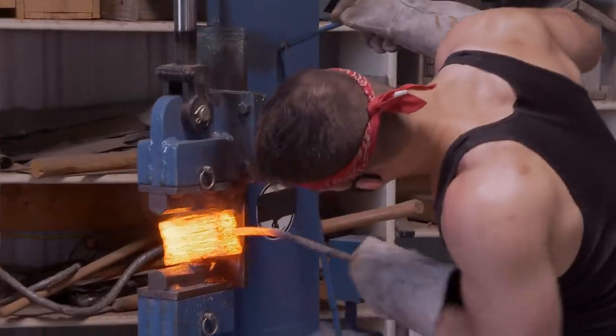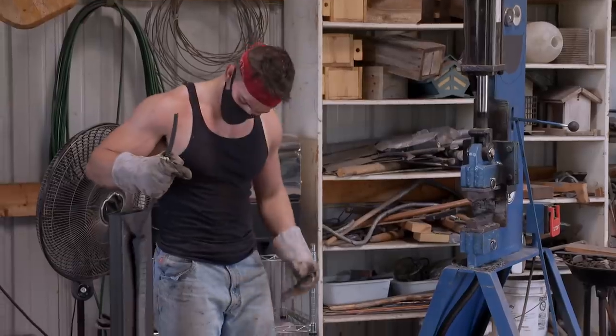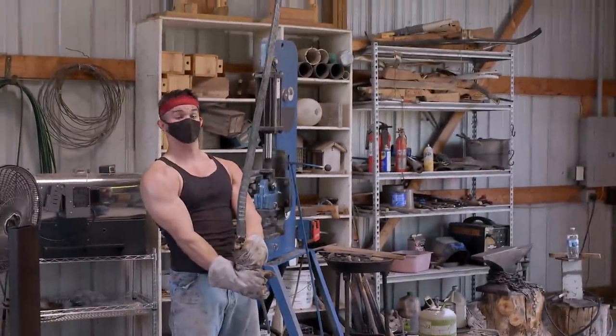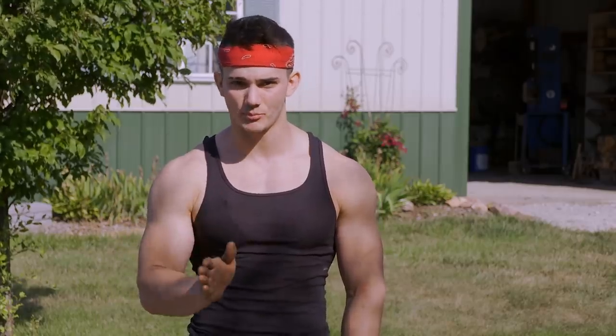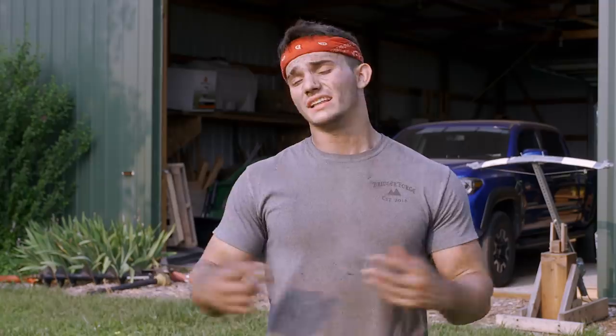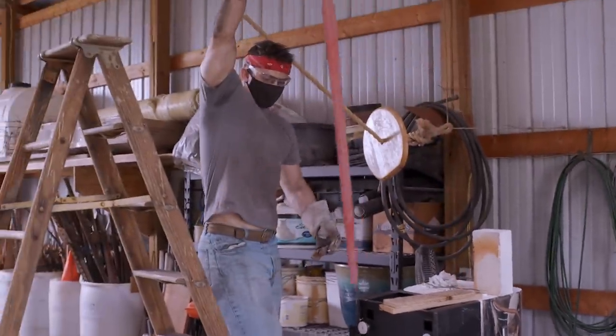From experience, I know the greatest challenge with any longsword build, especially if I'm doing it out of Damascus, is going to be keeping it straight and making sure the temper and the heat treat are spot on so it does not break. Plenty of things can go wrong when you're quenching a sword. It could crack, it could warp, it could fracture. Let's hope none of that happens because everything is riding on this quench.